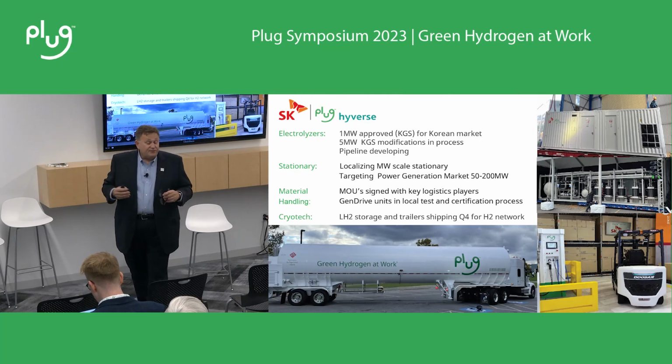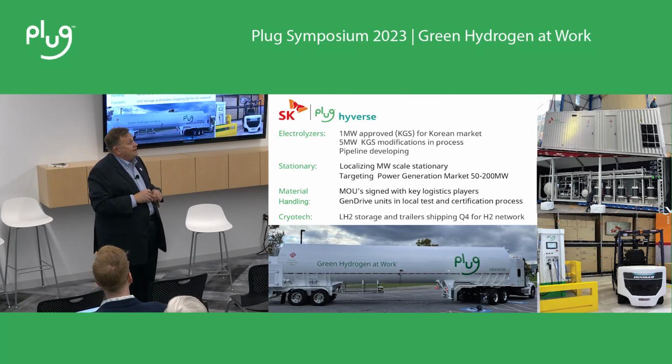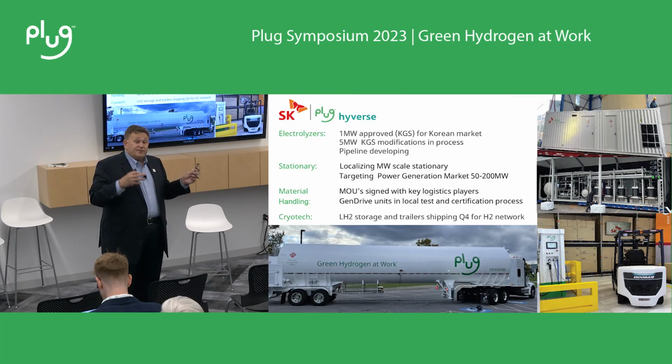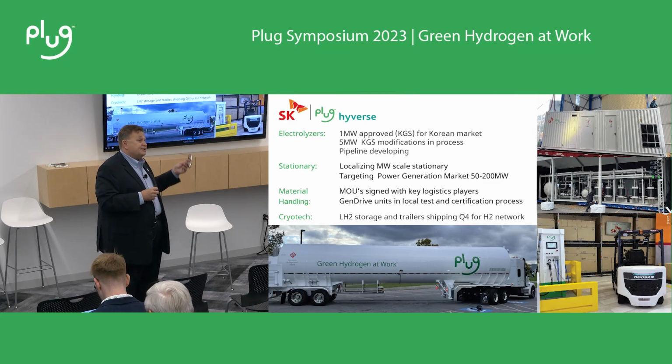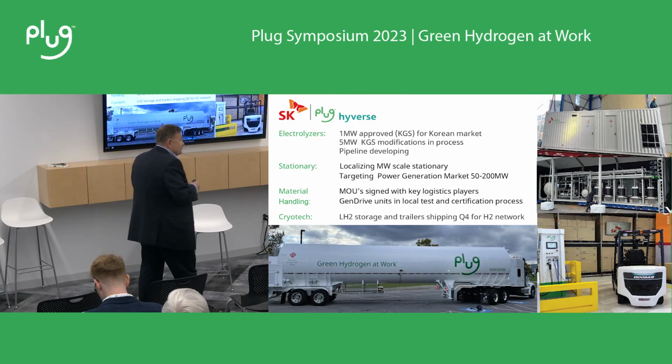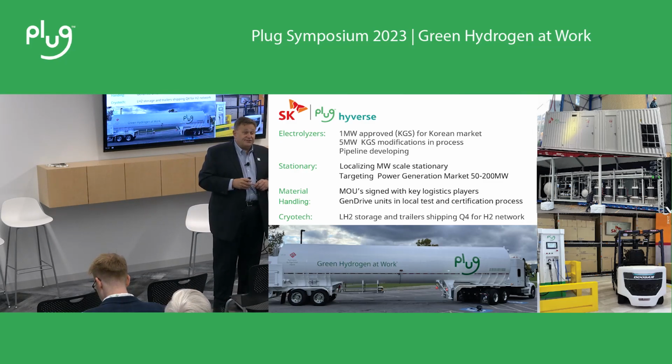To touch on a few other highlights with Hiers, today's a big day. So our first 1 megawatt electrolyzer landed on site in Jeju Island in Korea. This electrolyzer has been modified and approved to Korean standards. So it's the first non-Korean PEM electrolyzer to be certified for use in Korea. So that represents our first electrolyzer sale.